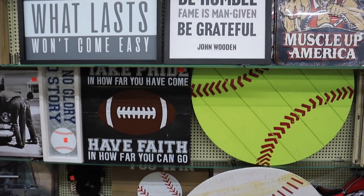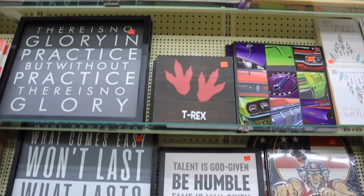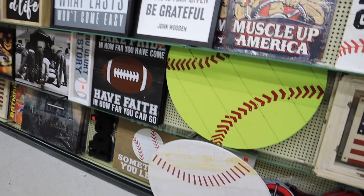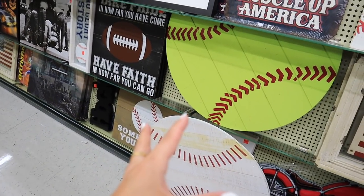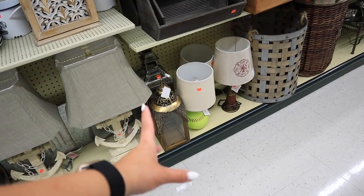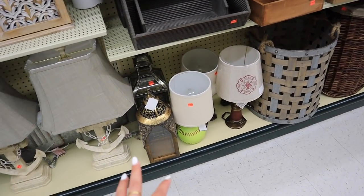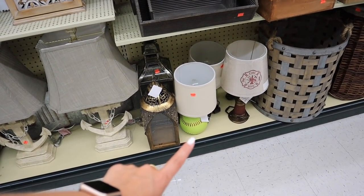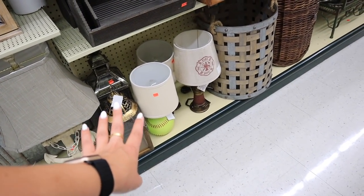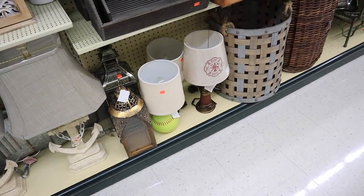They have a lot of baseball themed stuff. So maybe for a little boys' room makeover, they have a lot of stuff for that because they have these baseball items. They have a couple tennis ball, or is that a baseball? I mean, the color's throwing me off, but I'm pretty sure it's a baseball, but you could also really easily repaint it. These little baseball lamps would be perfect for a little boys' room makeover. If it's that color, does it mean it's a softball? I don't sport very well.